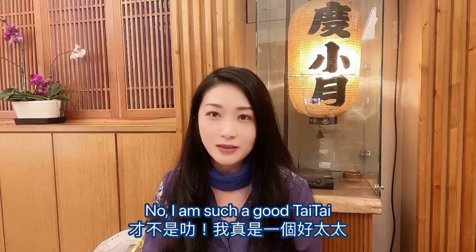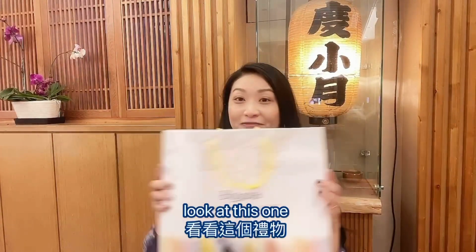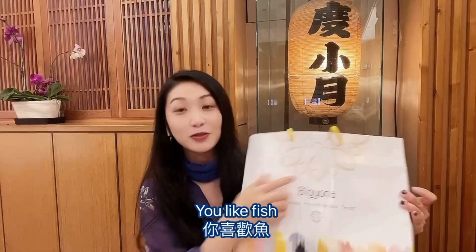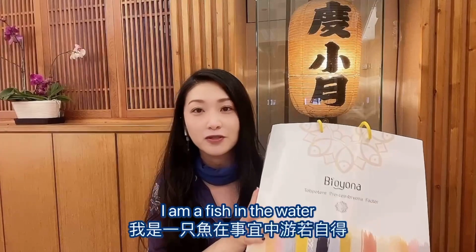I'm such a bad TaiTai. No, I'm such a good TaiTai. I even brought you the gift. Look at this one, like a fish here. You like fish? You always say I'm fish. I'm a marine photographer. I'm a fish in the water.